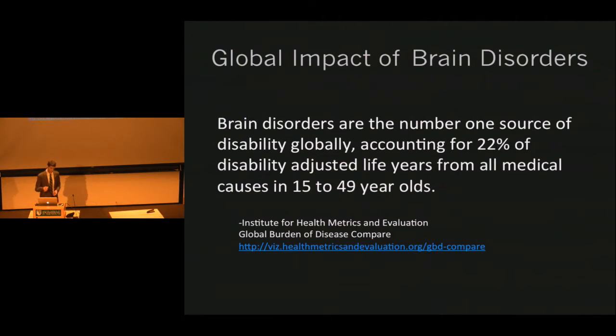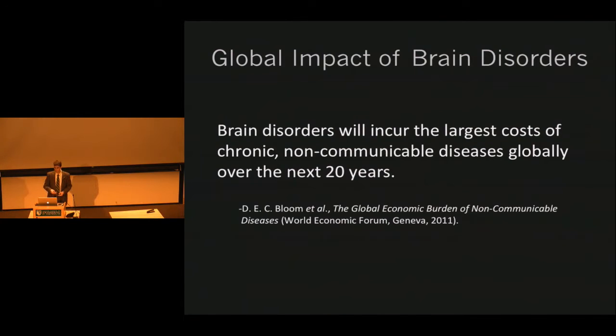So let's think about brain disorders. Brain disorders globally have a major impact, including neurologic disorders, substance abuse, mental, behavioral disorders. Brain disorders are the number one source of disability globally. They account for 22% of the disability-adjusted life years from all causes between 15 and 49-year-olds. So that's a major issue globally. In fact, it's going to be the largest cost of chronic non-communicable diseases over the next 20 years.